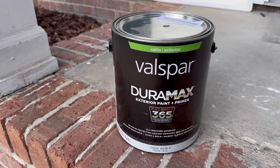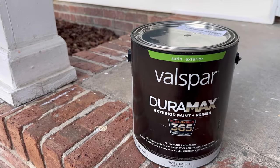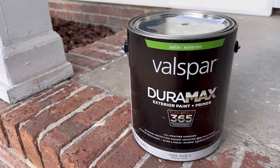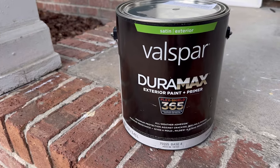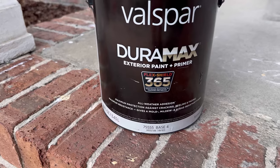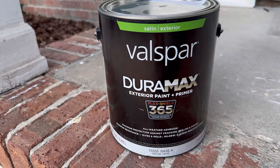Here's the paint and primer that I'm going to be using to paint my door. This is by Valspar. You can use the semi-gloss finish or the high gloss finish for your front door. They typically do recommend that, but I'm choosing the satin because I really don't want a high gloss. This is exterior paint and primer, and as you can see, it gives maximum protection against cracking, peeling, fading, all of that good stuff. So yeah, this is what I'm going to be using.